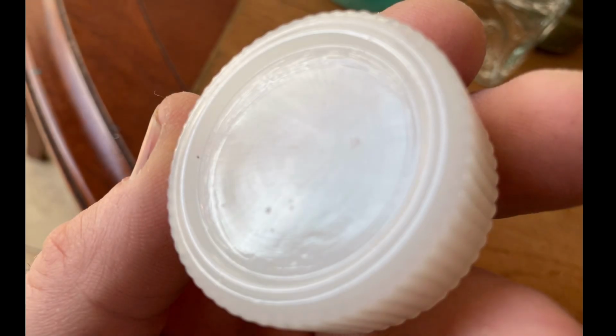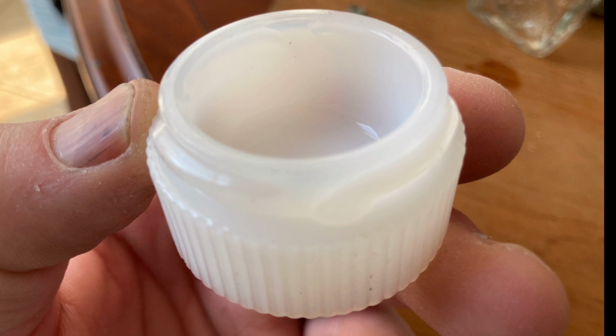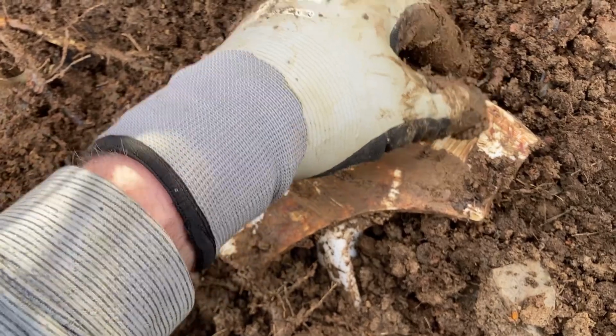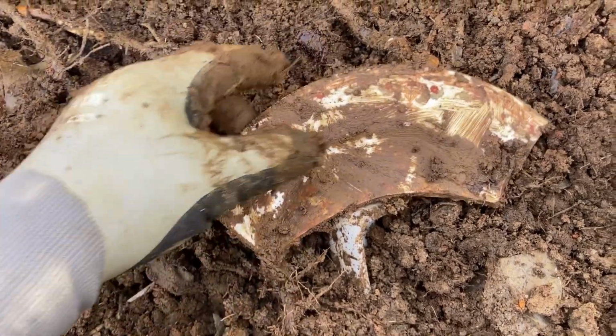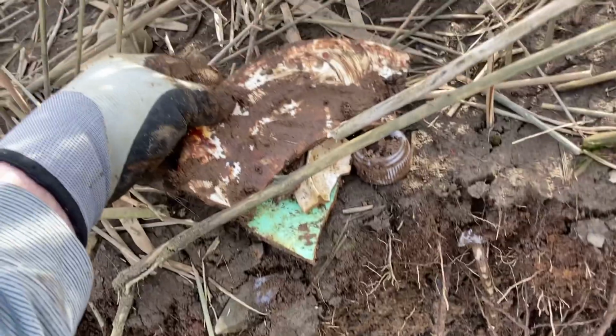Let's hope I find something. I think this piece is going to clean up nice. It's got a nice little design on it, some flowers. God knows I wish this thing was intact, but that's something to clean up and take home.